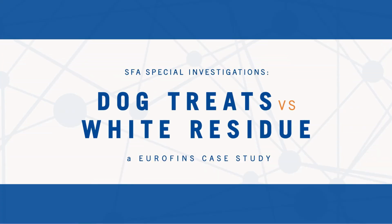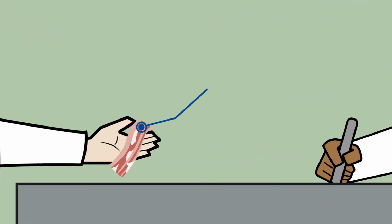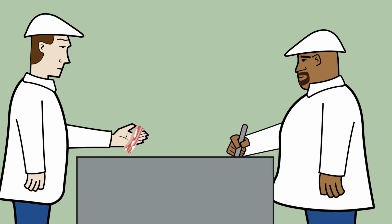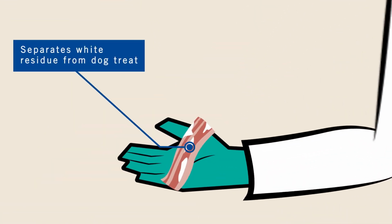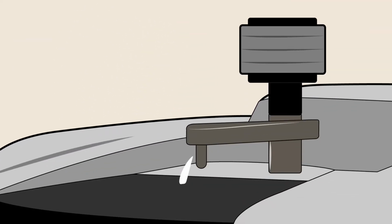A pet food manufacturer creates a new treat for our furry friends. After being packaged and in storage for a while, they noticed a white residue forming on the surface of the treat. Not having the resources to test the residue, the manufacturer turns to Eurofins. First, Eurofins removes the white residue from the treat. With the residue isolated, Eurofins uses two tests to determine its chemical composition.